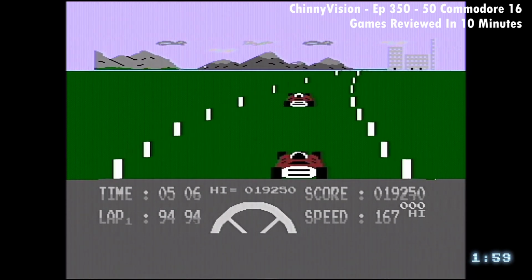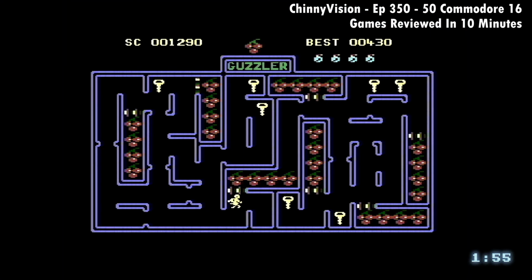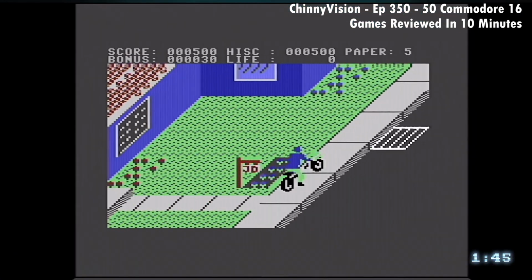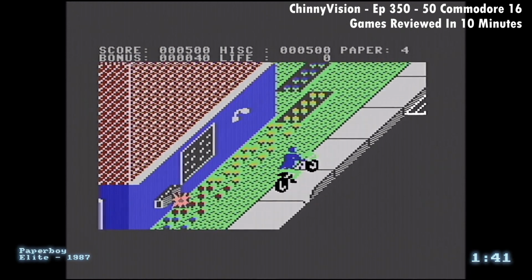Commodore 16, 16 kilobytes of RAM. Commodore Plus 4, 64. And that's the trouble. It's like, whoa, that's the same as the Commodore 64. The version of BASIC's the same, it's 3.5, so that's a more advanced one than the Commodore 64, more revised.